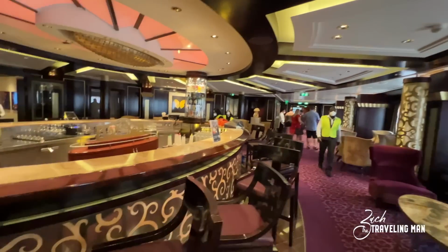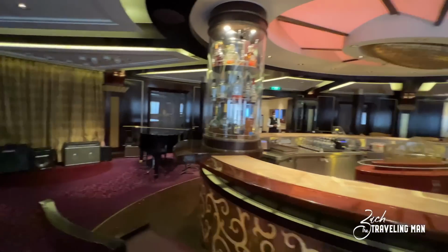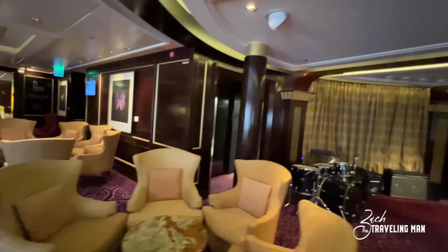Okay, so we're in the Ensemble Lounge now. And over here is the entrance to Murano right over there. That's where I'll be dining tonight. And I'll tell you about how that was in my food review video that's forthcoming.